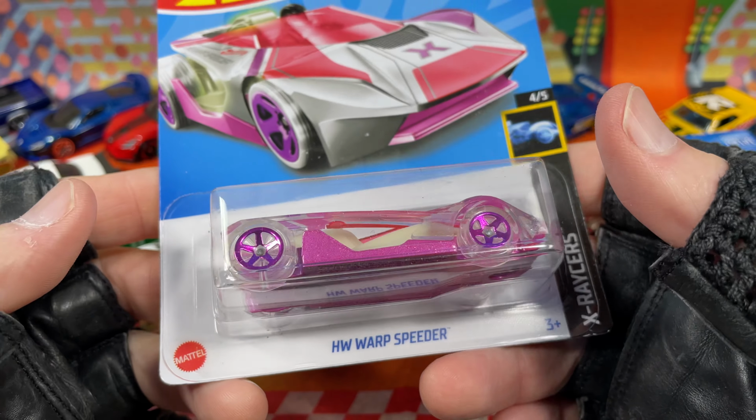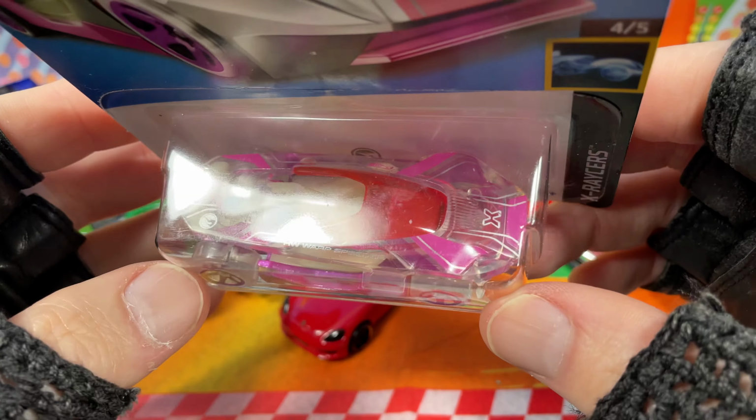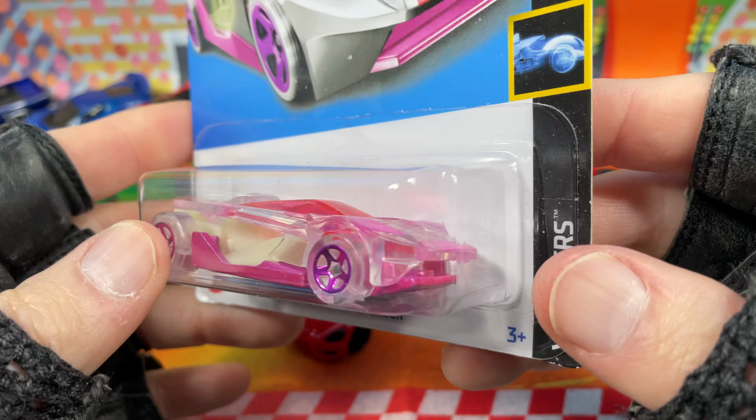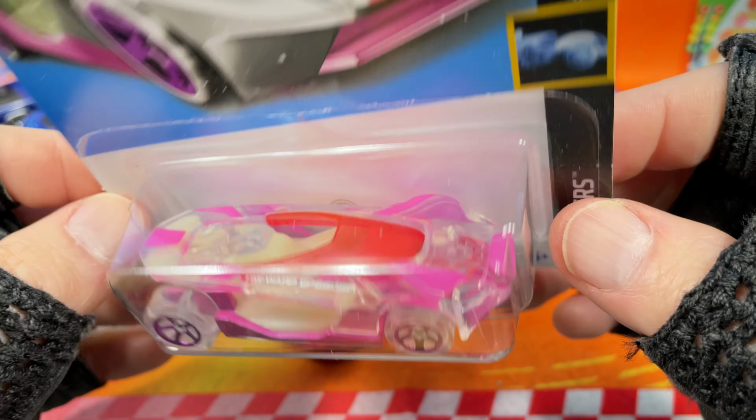And I got one of these too, the Hot Wheels Warp Speeder. So I've gotten a few more treasure hunts for the collection. Pretty cool. Very, very cool. Love it, love it.